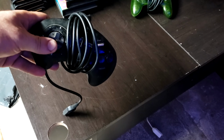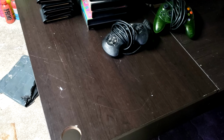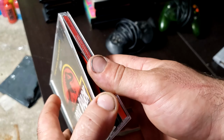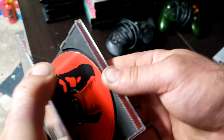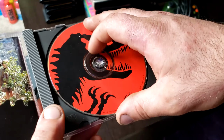I also found a Sega Genesis 3 button, and there's a 6 button somewhere. I think I have it at work as I was cleaning it. It came with all the Genesis games. I even found Mission Impossible for N64 and the Jurassic Park soundtrack. This was definitely one of my favorite movies growing up when I was a kid. I loved Jurassic Park, everything about it. So when I saw the soundtrack at a Goodwill, mine.